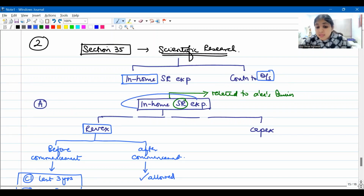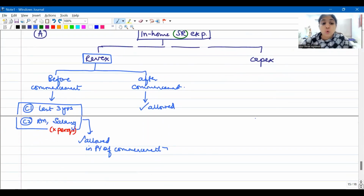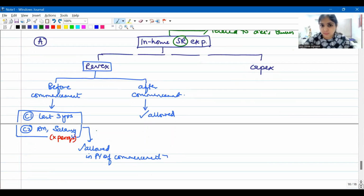Okay, if it is in-house scientific research expense, it may be RevEx, it may be CapEx. If it is revenue expense, you will see whether it was incurred before the commencement of business or whether it was incurred after commencement of business. After commencement will be allowed. Whichever year you incurred, that year you will allow. If it is before commencement, you will see only last 3 years before commencement and only raw material and salary, that too excluding perquisites. This will be allowed in the previous year of commencement of business.